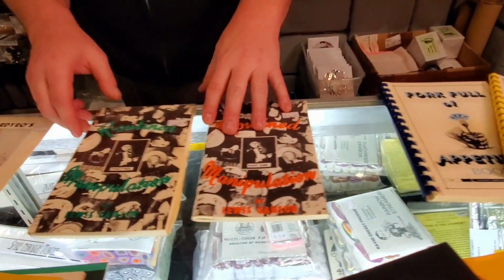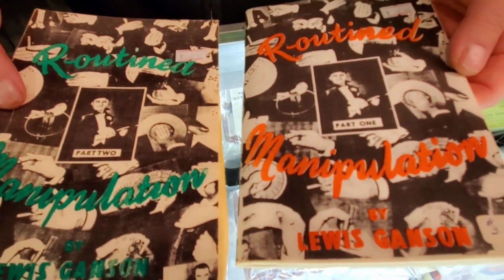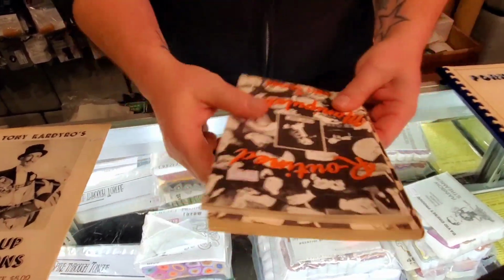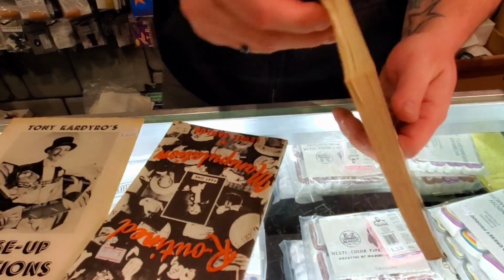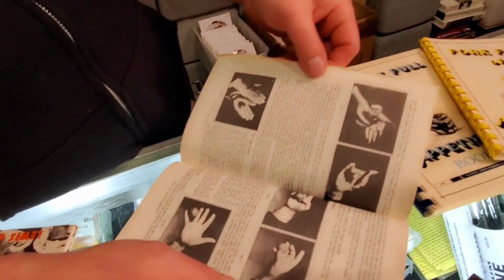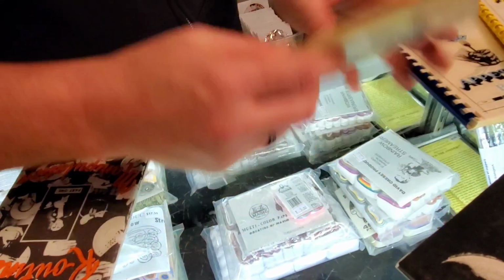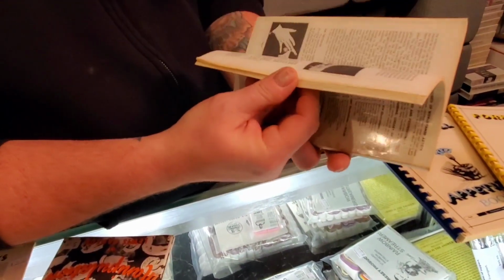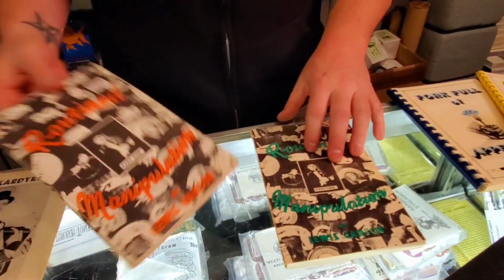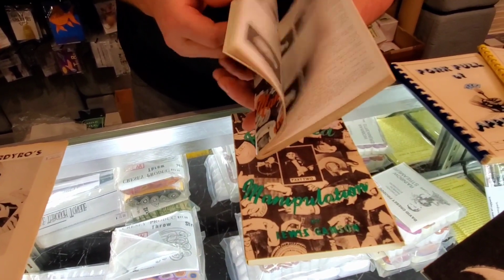And then another set of books is Routine Manipulation. These are $12 each. So it's Routine Manipulation part 1 and part 2. What's that? This one, it's not messed up. It's kind of messed up, but it's from the printer like that. This one page didn't get cut, but it's a force page. You'll always go straight to that one. So maybe they did that on purpose. These are $12 each, so $24 for both books, and they're both in good condition for the age of them.